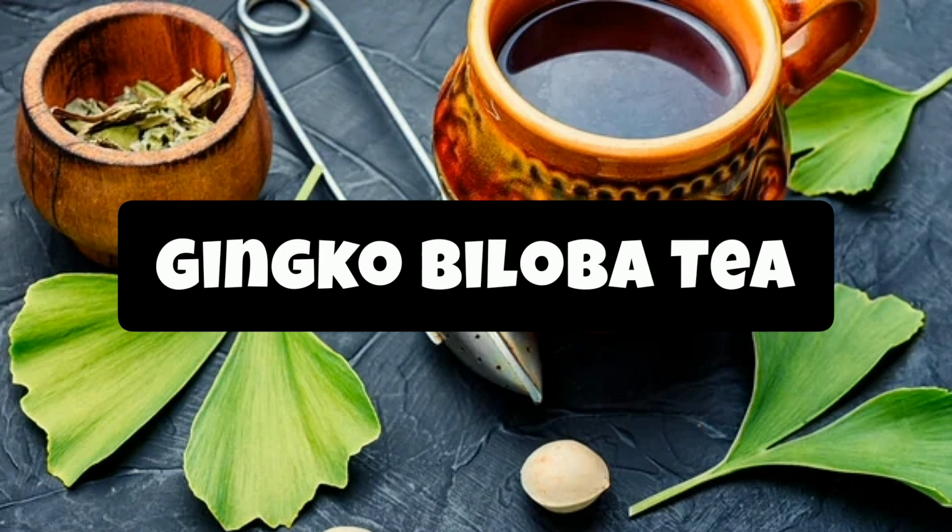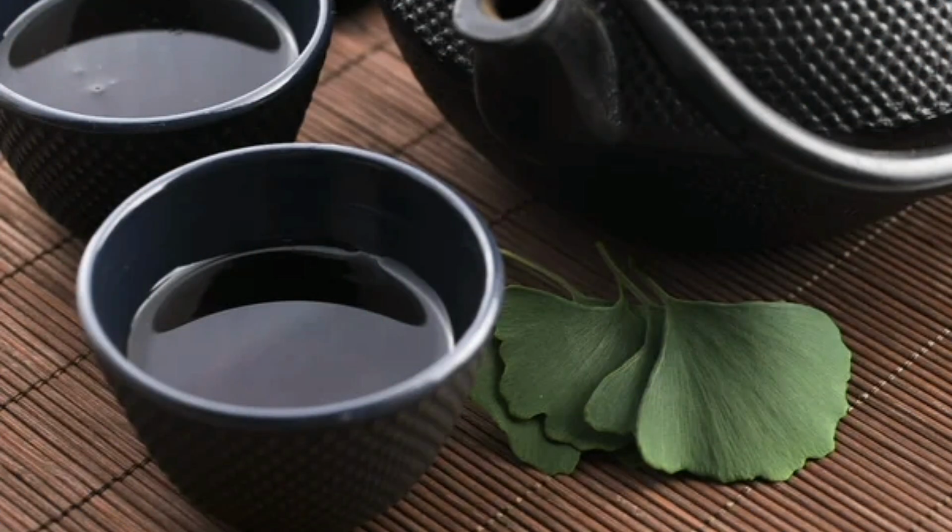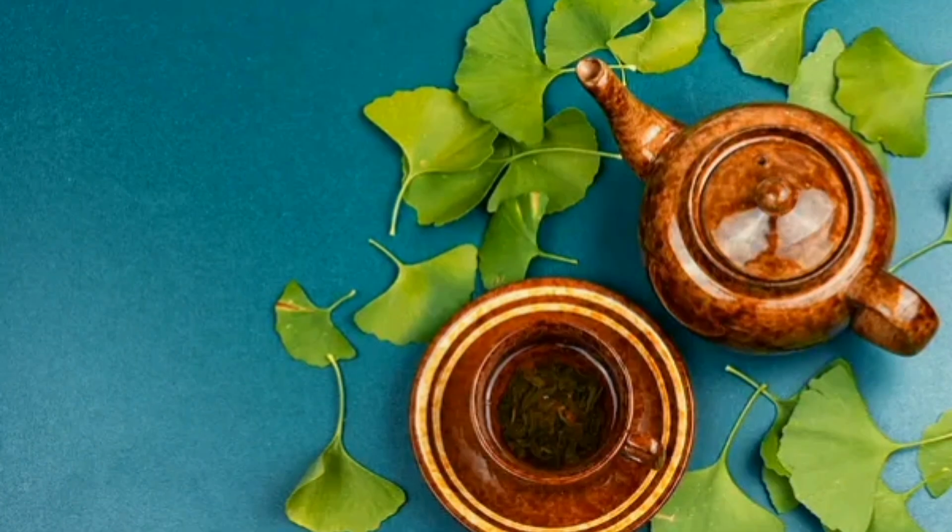Ginkgo biloba tea. Ginkgo biloba has antioxidant properties and can help improve insulin sensitivity. Studies suggest ginkgo biloba tea may reduce the risk of diabetes-related complications.